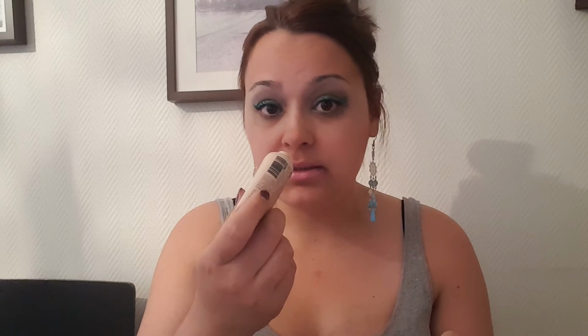That's the only one I own. I got it in a glossy box, otherwise I would not have any. And this one is from Bottega Verde. It is luminous pearly makeup base with peach kernel oil and vitamin E, and this is what that one looks like. And this one smells so good. If this was some kind of moisturizer, I would buy this in a second.